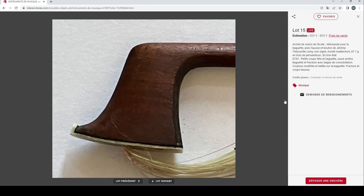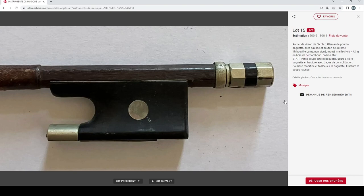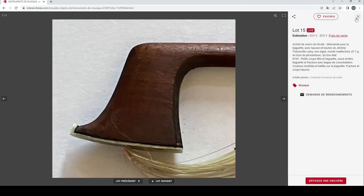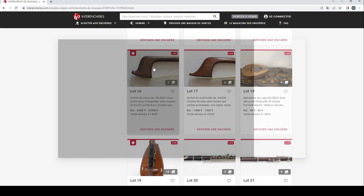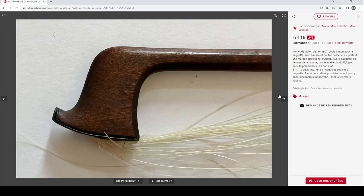German school bow. I think it's saying it's possibly got some parts which are French there. 500 to 800 there. Okay.